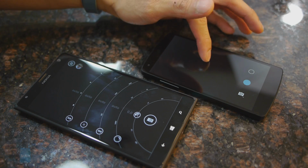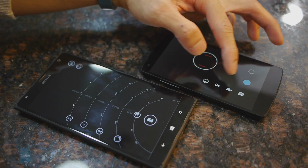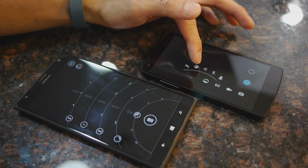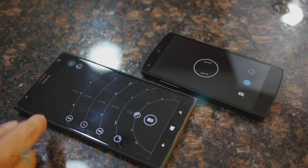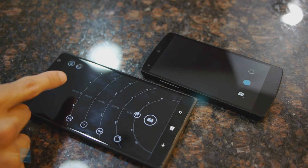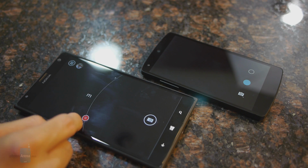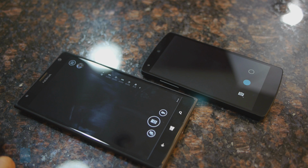Nexus 5 is just pretty basic and dull. You do have just a few controls that are available to us in different shooting modes. You have panoramic, you have photosphere, you could adjust things like the exposure and the white balance. You also have an HDR mode, but we like the finer control set that we're given with the Lumia 1520. So we can adjust things like the white balance, the ISO, the shutter speed, the exposure, and also the focus, which is pretty neat, and the layout is really nice, very similar to a standard camera.